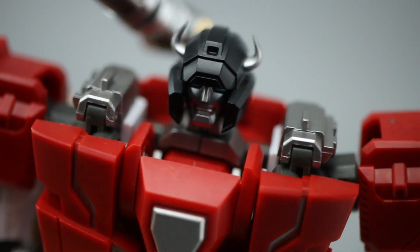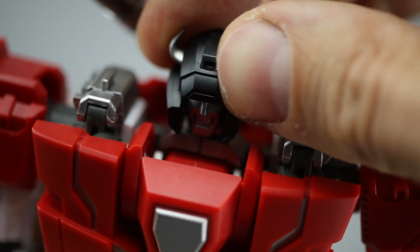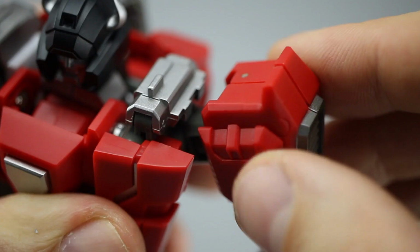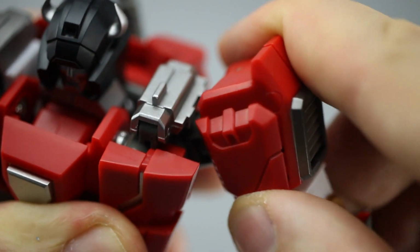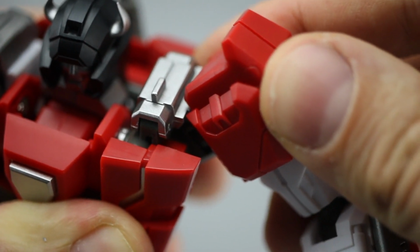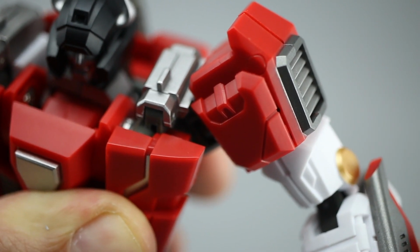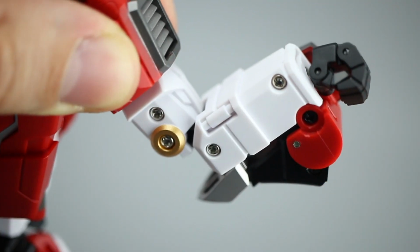In terms of articulation, you can look really far up, a tiny bit down, it's on a hinge, and then there's a swivel as well, so side to side is no problem. Shoulders feel nice and tight, with good swivel all the way around, and then you've got a hinge joint because of this piece, which should stay tabbed in. They only go up so far, maybe about 45 degrees at the shoulders. Bicep swivel, and you only get 90 degrees at the elbow.